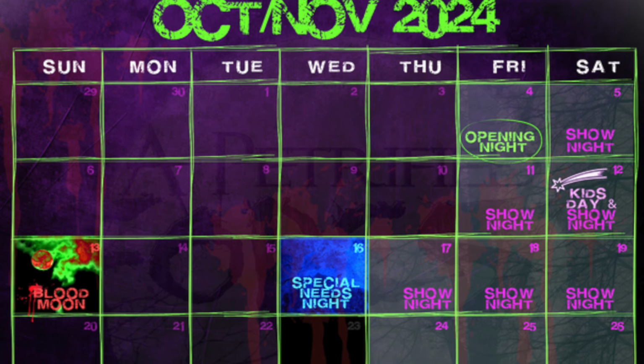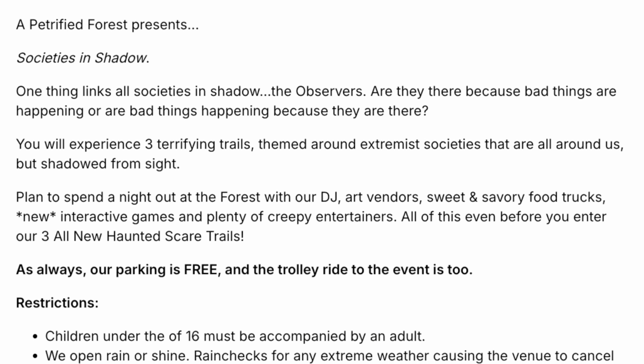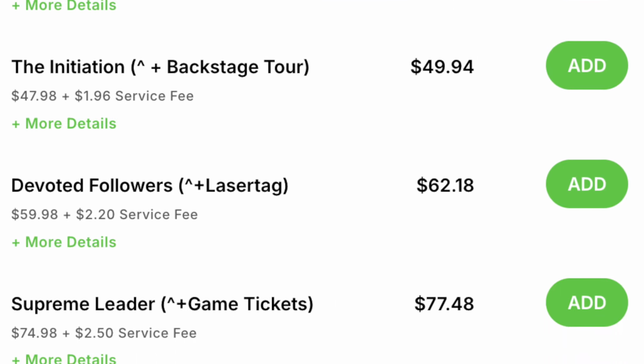I know that they have all their information online right now, so if you guys want to come to Petrified Forest, it starts in about 3 to 4 weeks. Yeah, tickets are on sale right now, so if you want to buy tickets, they're on sale now. Don't know the pricing, but I'm sure we can look it up. Yeah, I could put it on the screen right here. But yeah, super cool. Come check it out.